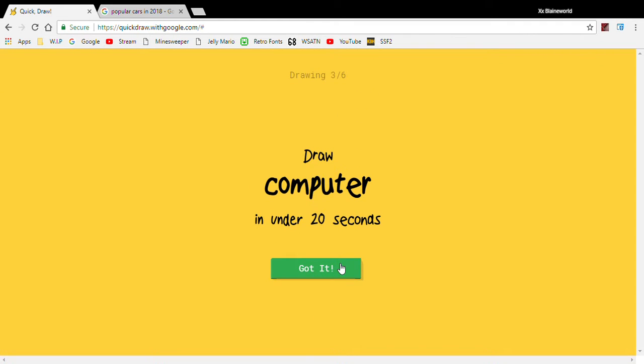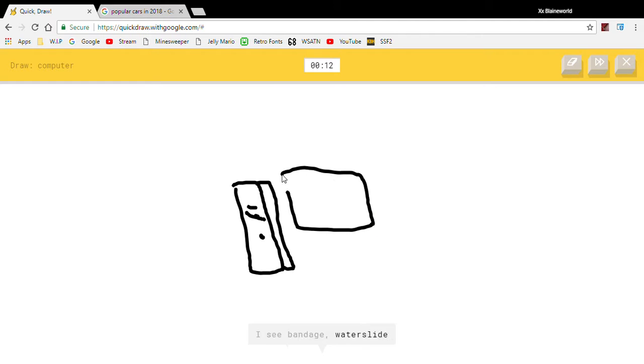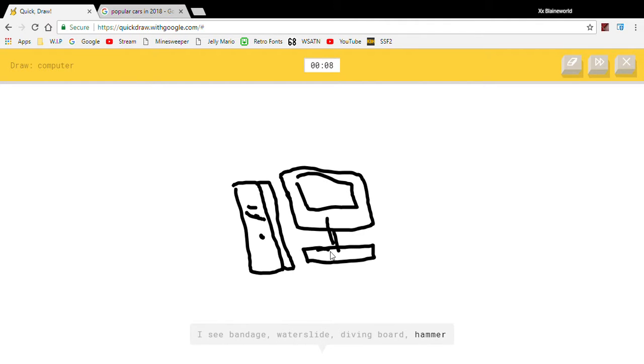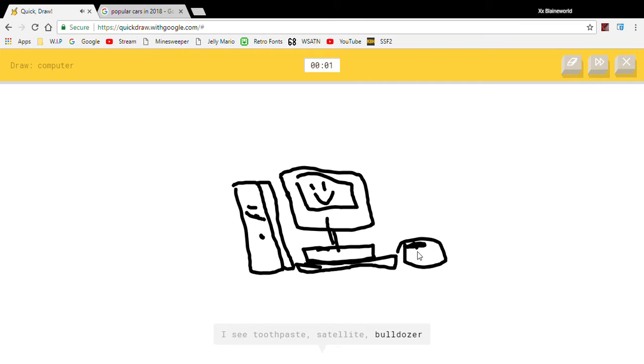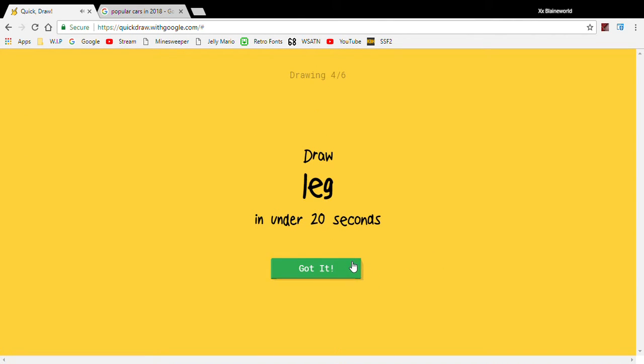Draw computer. Okay. I see hockey stick. Or remote control. I see bandage. Or water slide. Or diving board. Or hammer. I see toothpaste. Or satellite. Or bulldozer. Or microphone. Sorry, computer! I couldn't guess it.